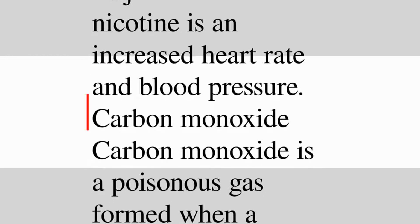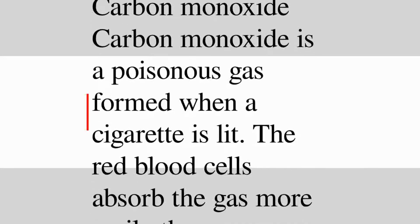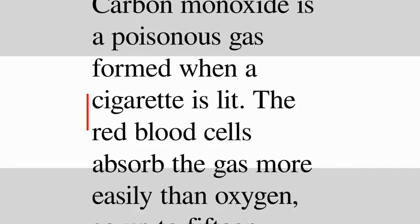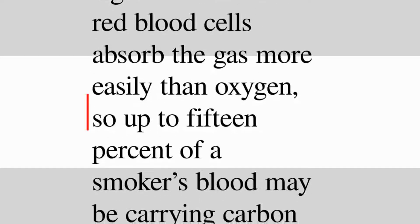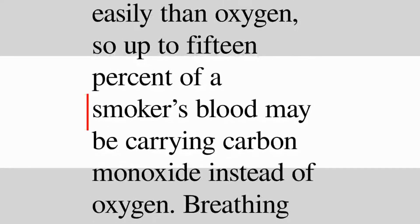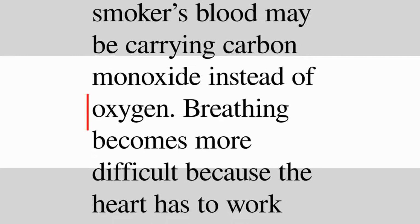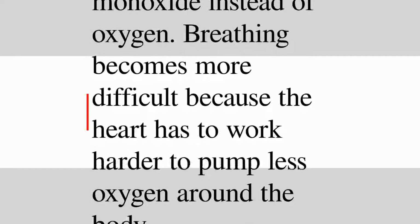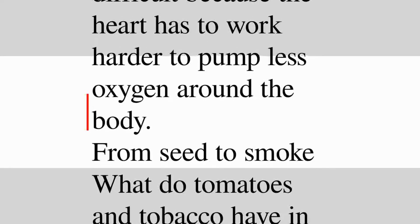Carbon monoxide. Carbon monoxide is a poisonous gas formed when a cigarette is lit. The red blood cells absorb the gas more easily than oxygen, so up to 15% of a smoker's blood may be carrying carbon monoxide instead of oxygen. Breathing becomes more difficult because the heart has to work harder to pump less oxygen around the body.